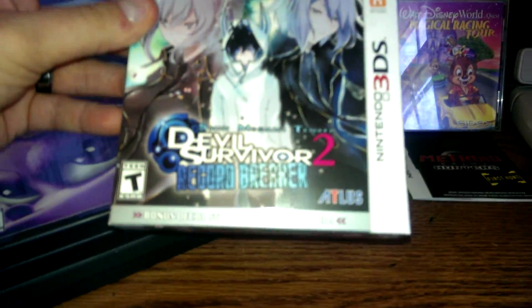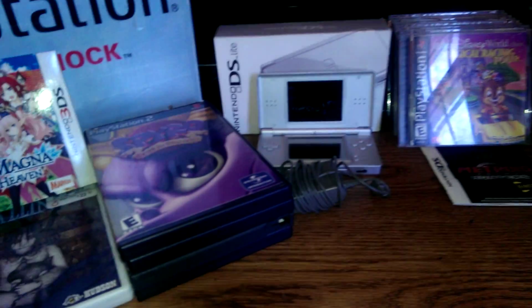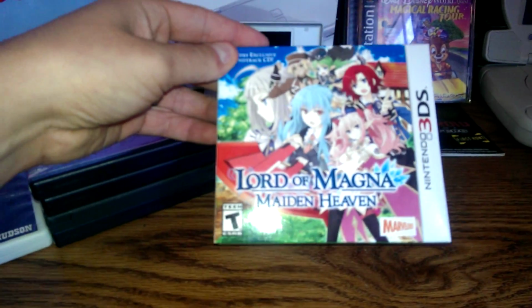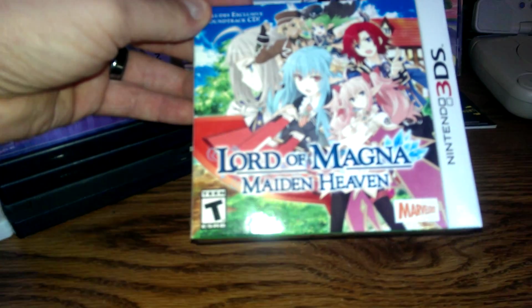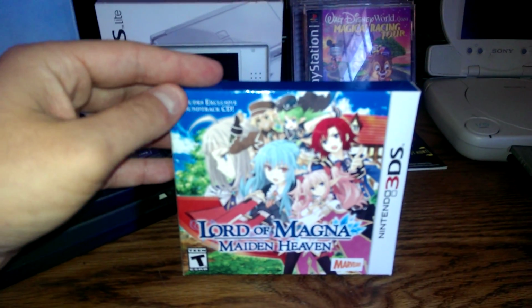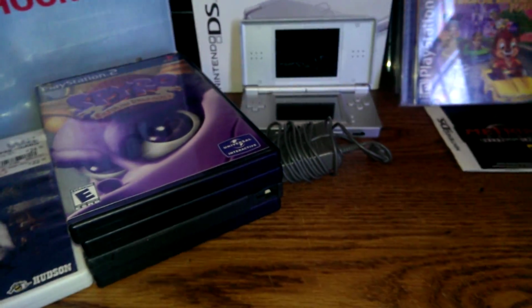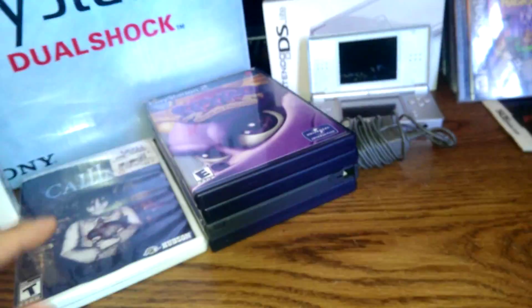I picked up Devil Survivor 2 Record Breaker Collector's Edition. That is complete. It was brand new. Actually, both of these were brand new. The other one is Lord of Magna Made in Heaven. And I was surprised. I think I finally found a JRPG I thoroughly enjoy. This has a really interesting combat system. If you've never played it, I highly recommend you check it out. So that was $40, and Devil Survivor 2 was $50, I believe.